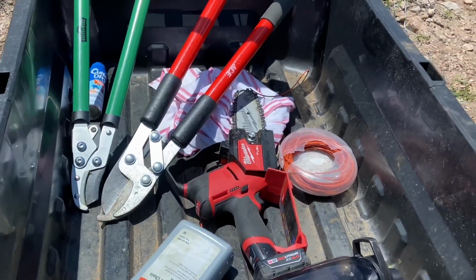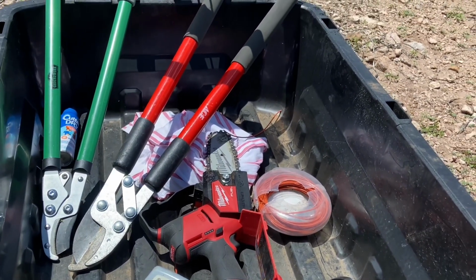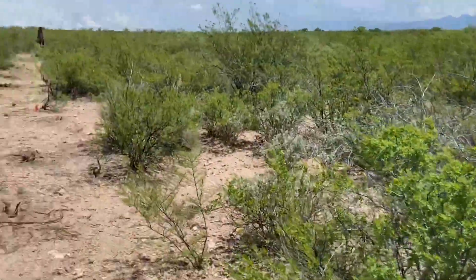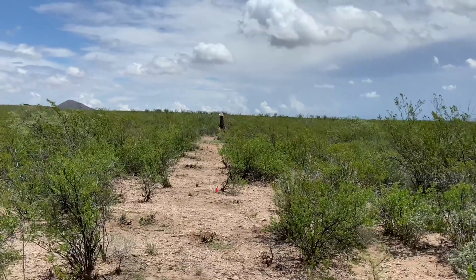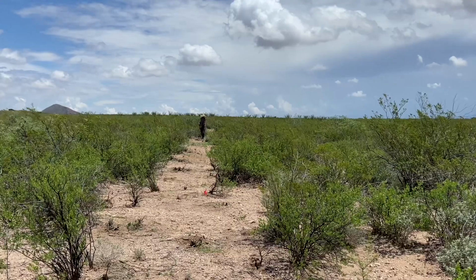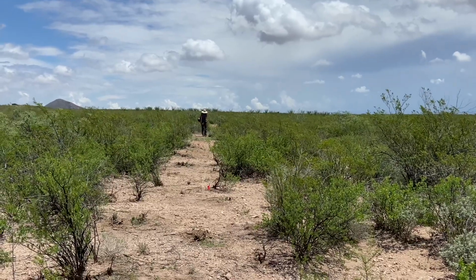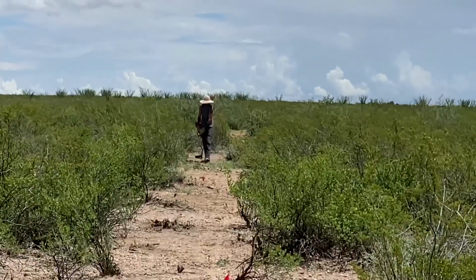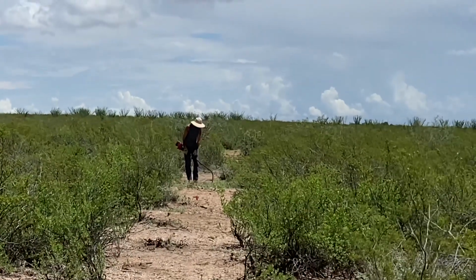Then Doug talked to you about the little chainsaw. It's really a brush cutter. And then we've got the weed whacker, Doug calls it. So we go through and clear with the loppers and the chainsaw, and some of the stuff is so dry you can just kick it over and pull it out. And then Doug goes back through with the weed whacker and trims up anything on the ground.